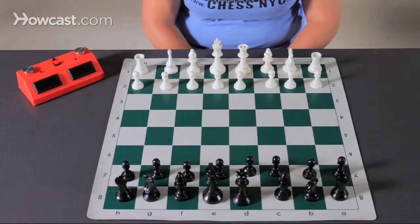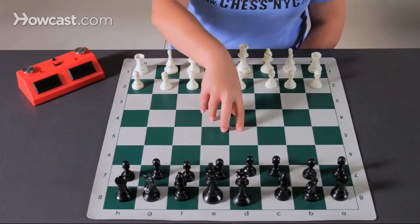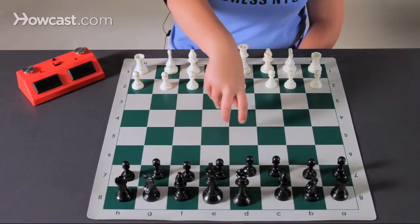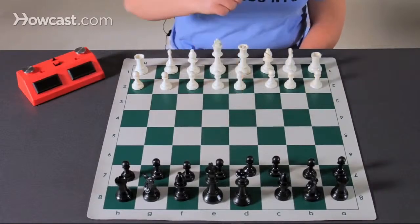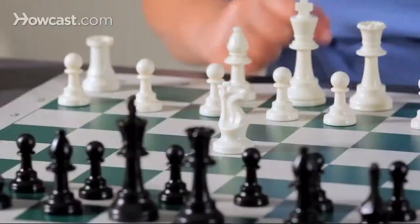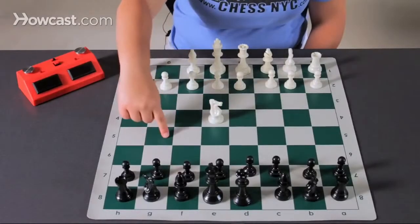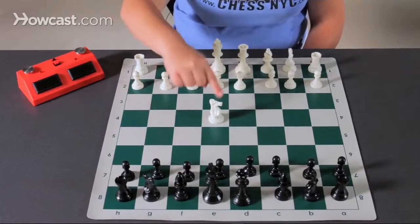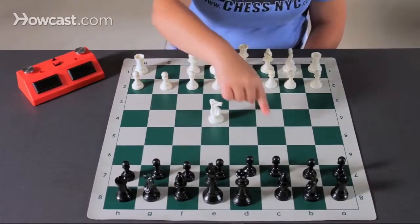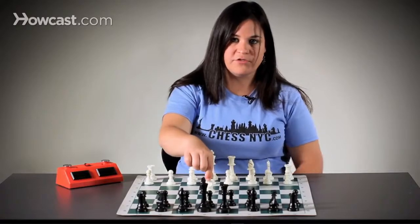First thing that we need to understand is these four center squares. These are considered our super squares because this is where the center of the board is, the control center. For example, if I have my knight in the center of the board, my knight can control up to eight different squares. 1, 2, 3, 4, 5, 6, 7, 8. We can see that this is a very strong place for my knight.